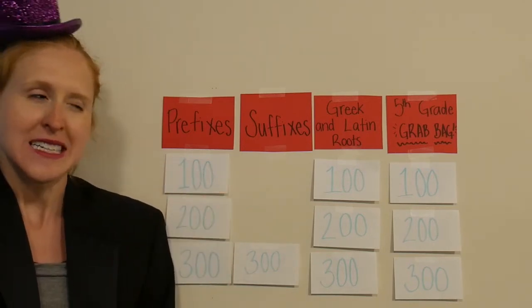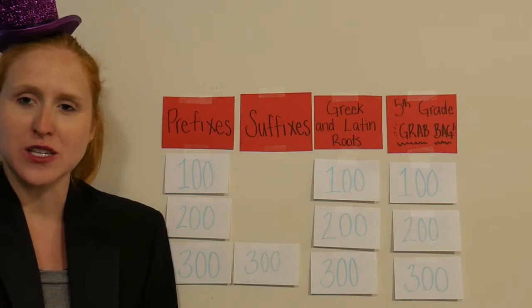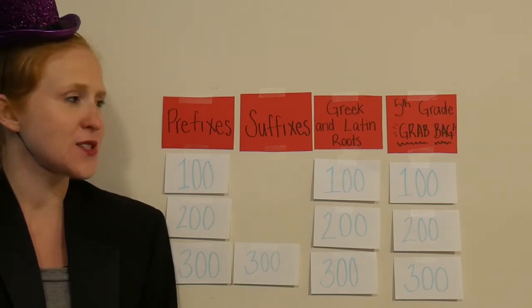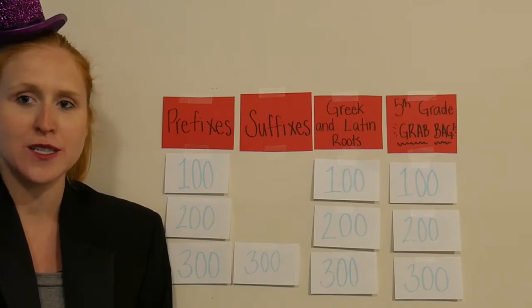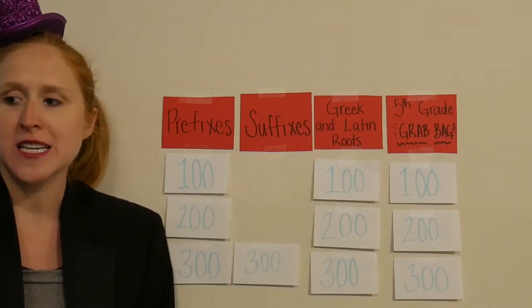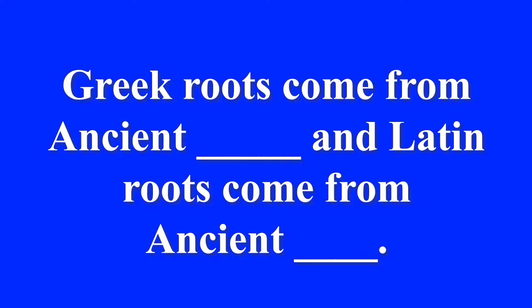Just skip it. You might be feeling a little shady after that 200 point one, so we're going to try something a little bit different. Let's go to Greek and Latin root words for 100 points. The question is, fill in the blank. Greek roots come from ancient, and Latin roots come from ancient. Two blanks to fill in there. Think about it.